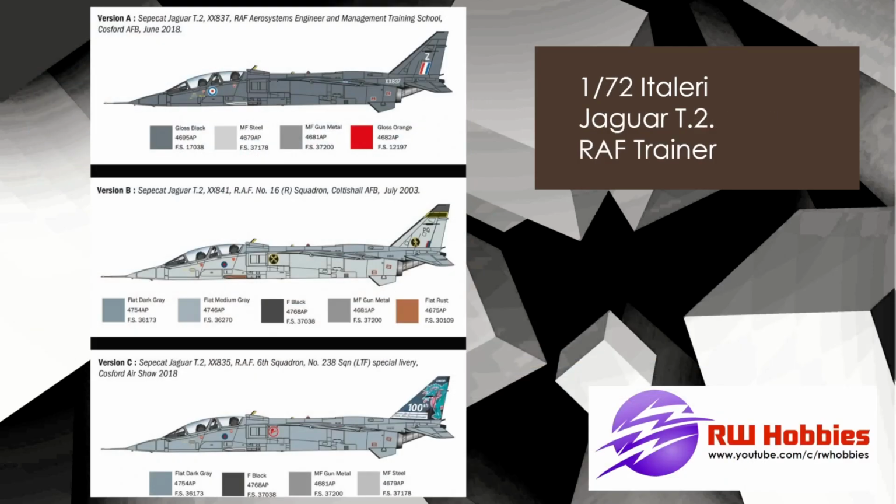Moving along, staying the same manufacturer, 72nd scale Jaguar T2 RAF Trainer. And some interesting markings there. You got 6th Squadron, 16th Squadron, and you got the RAF Aerosystems Engineer and Management Training School at Cosford, should I say.